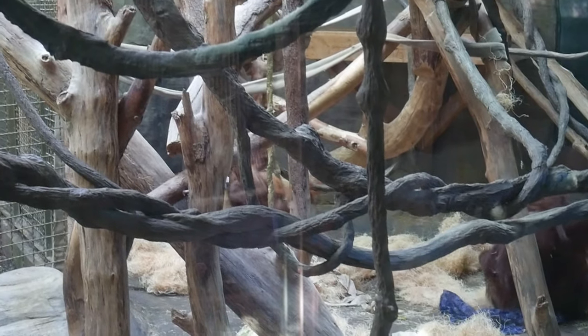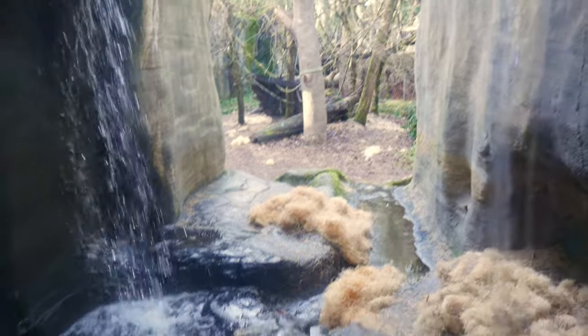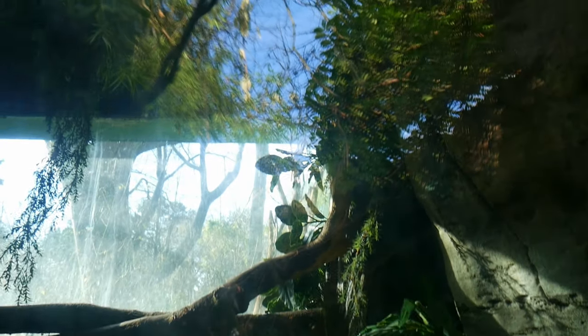Oh my. Where's Claire? Oh, funny. We got this guy here. See, if you haven't noticed, we're in the orangutan section. They got a lot of cool enclosures here. Python. Where's he at, man? Maybe he's in, not out. I don't know. Oh, there he is. A python. Check that out.